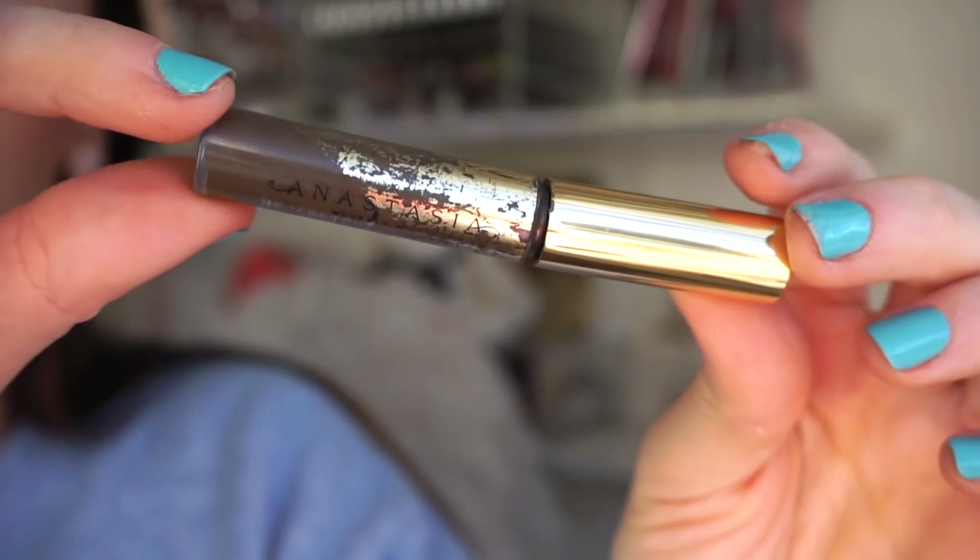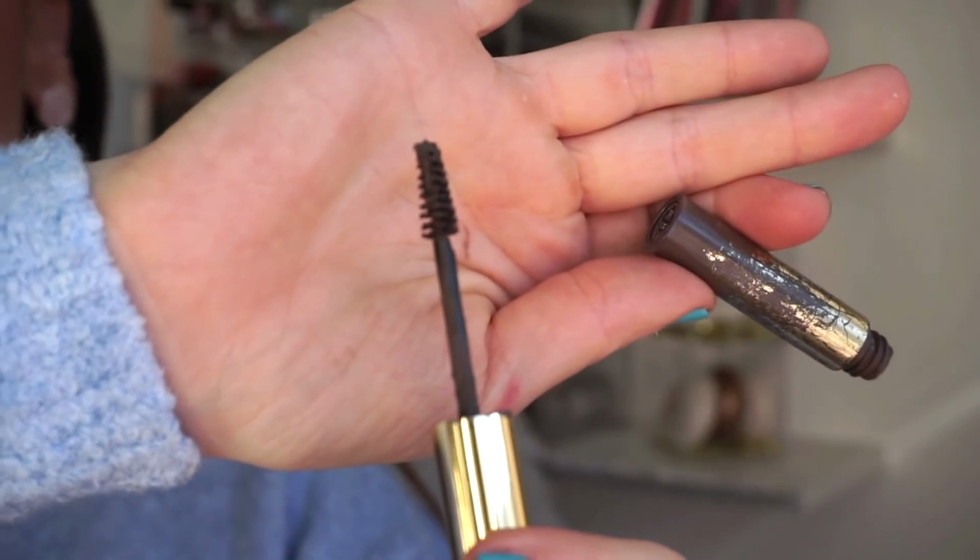I finished off a bunch of brow products. So I have this ABH tinted brow gel. Really nice to use on those more natural days, or nice to use if you're going to fill in your brows with a brow pencil and you want to set everything in and add a little bit more color. This was really good. e.l.f. makes a really good one. Benefit makes a really good one. And there are other solid brands that make great ones too.